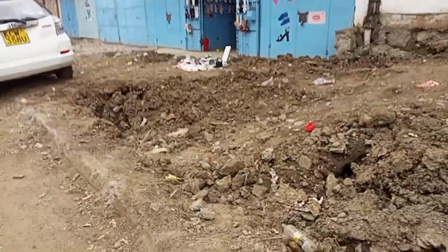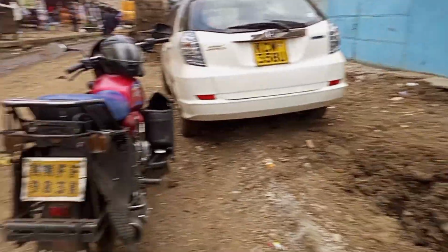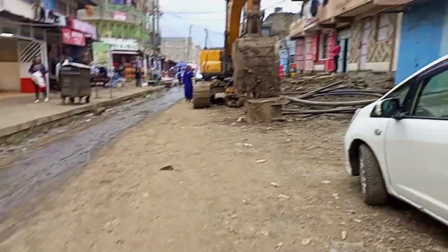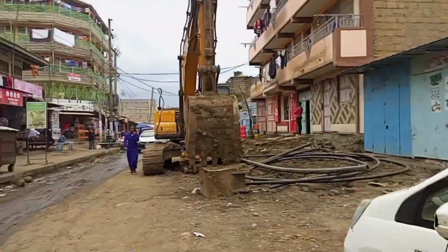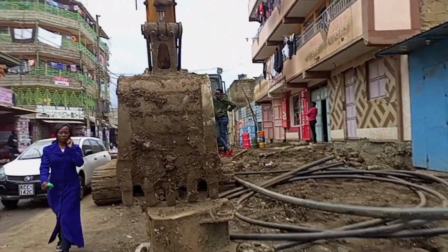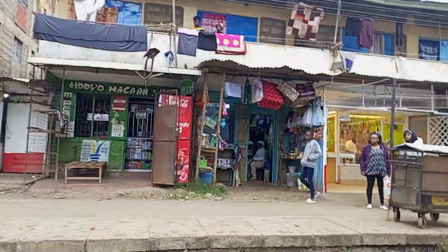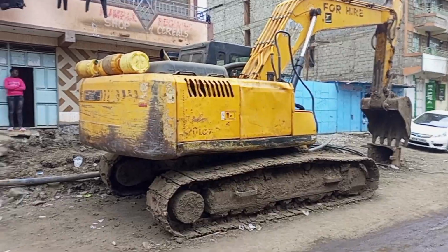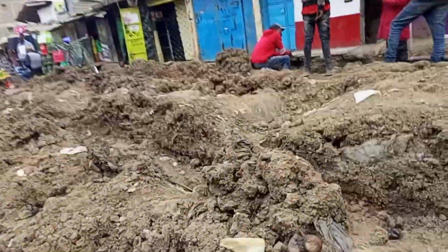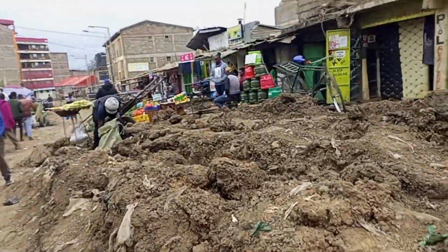Is it still an excavator, guys? Yeah, here there were big trenches, and they have already put the pipes in. You can see pipes along the way, and no one can steal them. Those heavy pipes are placed along the roadside when you go all over.